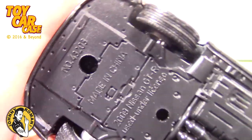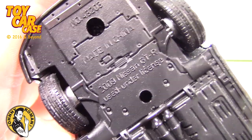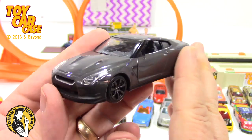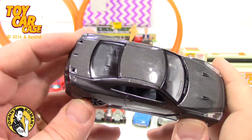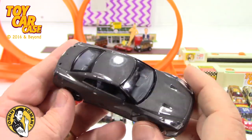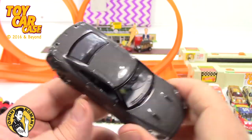What is this? Made in China. Nissan 2009 GTR. Oh, Soda Pop talks about a GTR. Maybe that's the one he wants. Could be missing some pieces and parts, but that looks like a perfect scale for my coworker.